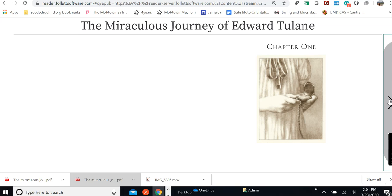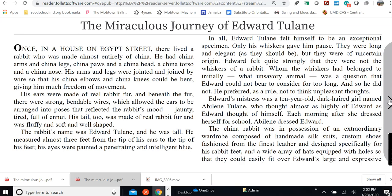Chapter 1. Once, in a house on Egypt Street, there lived a rabbit who was made almost entirely of china. He had china arms and china legs, china paws and a china head, a china torso and a china nose. His arms and legs were jointed and joined by wire, so that his china elbows and china knees could be bent, giving him much freedom of movement.